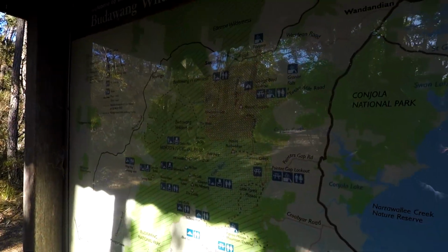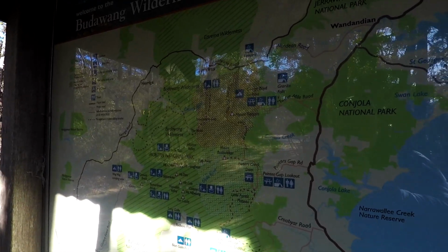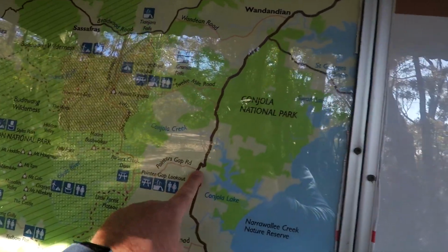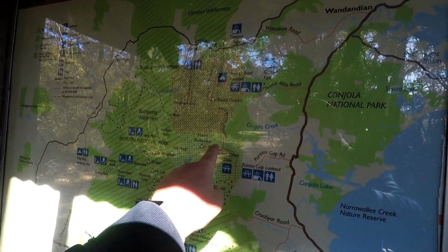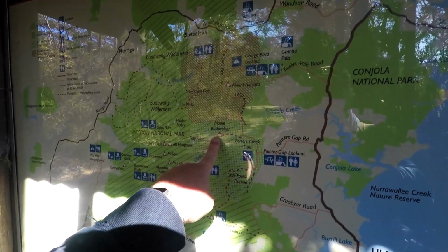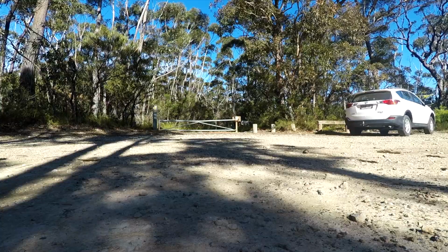So where are we? This is the massive Morton National Park, which is the location of our bushwalk today. We came down the Princes Highway and followed this road, Pointers Gap Road, down. There's a little bit of unsealed road, and we've just arrived here, and we're going to do this walk out to Mount Bushwalker, which is 7K return, 3.5K that way, 3.5K back.